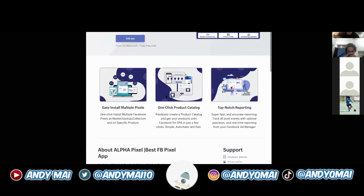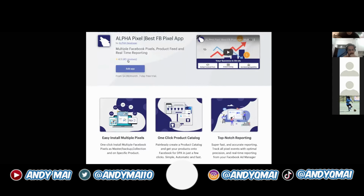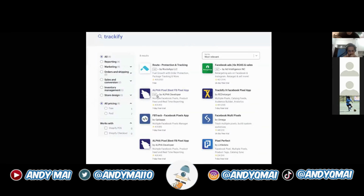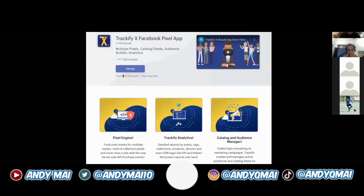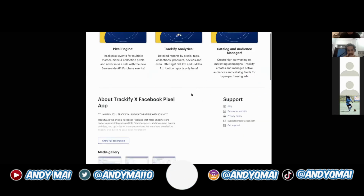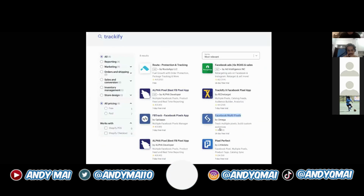This one's $5 a month, so you could give it a try. It has a decent amount of reviews. You could read the reviews. So you could give Alpha Pixel a try or give Facebook Multi-Pixel. These are similar alternative apps that may also work, and this is only $7 a month. Now you're right, Trackify is the most expensive at $30 a month, but you could give these two, even three. Pixel Perfect, the rating is really low, so skip that. Try Alpha Pixel and Facebook Multi-Pixel.